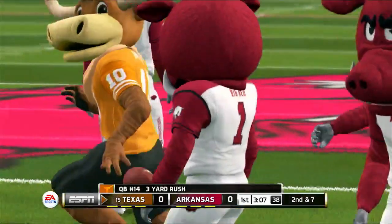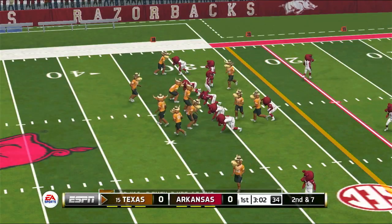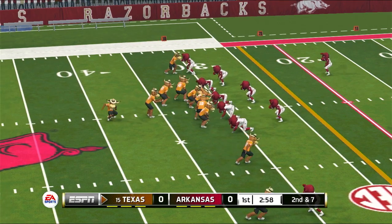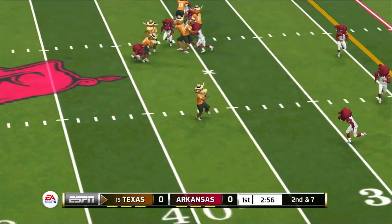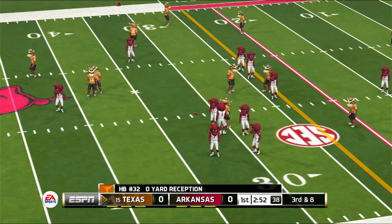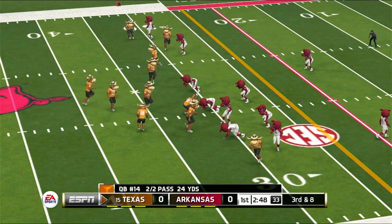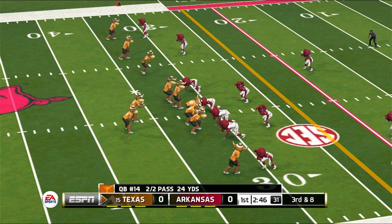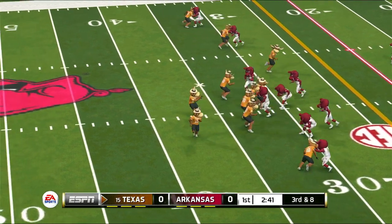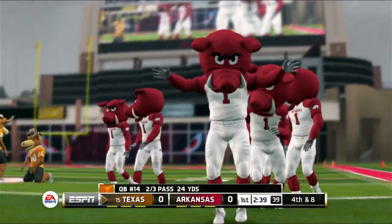Yards there on the option keeper. That'll make it second and seven. Four down, four down. Mike five. Check. Check 46, check. Wears it out to the right to the halfback. Tackled for a loss. That'll bring up third and eight. In the shotgun and five wideouts. And he just gets rid of it.